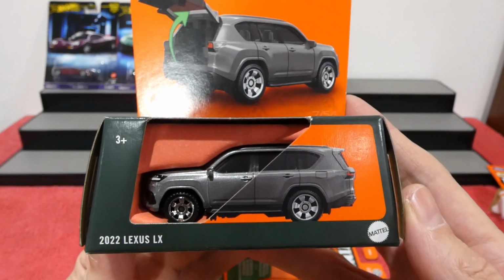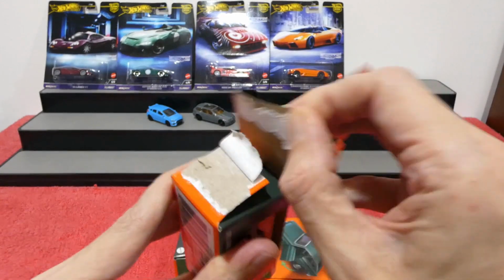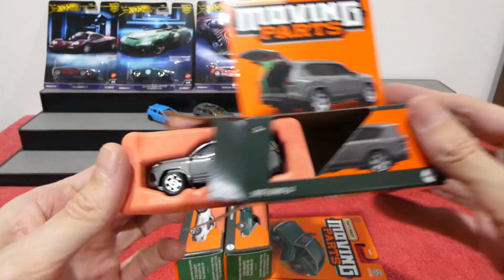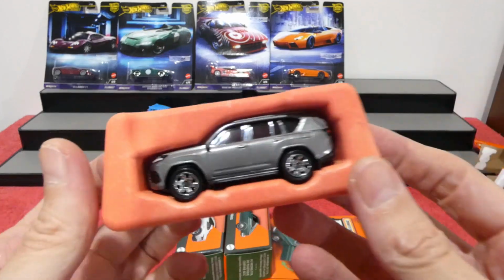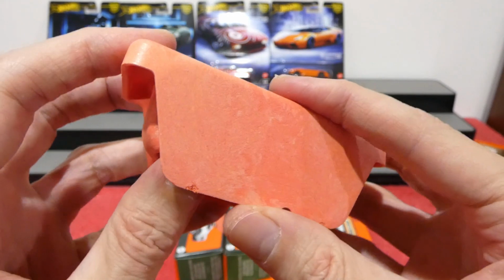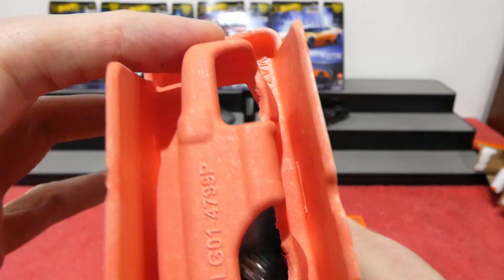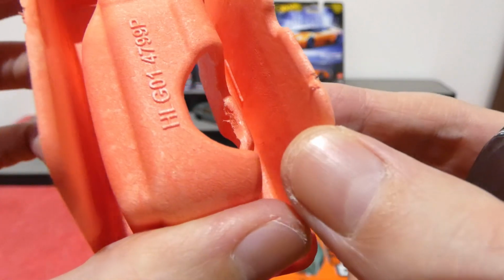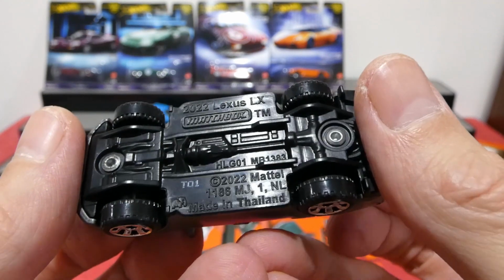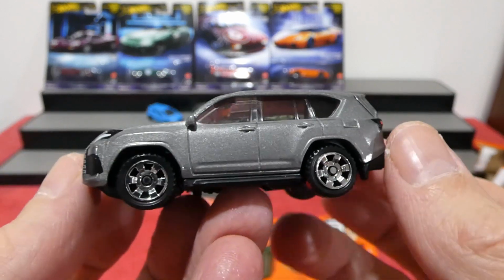Now we have the 2022 Lexus LX, and I'm actually quite excited to have a look at this one here. As we all know, Lexus is Toyota's luxury line. So this is essentially a Toyota Land Cruiser, but a luxury version of it. Pop that out. And you see just how much it actually catches on those wheels there. So be careful when you open these up. I will admit this one has actually quite a bit of good weight to it. Not a metal base, it's just a plastic base, but it feels actually quite heavy.